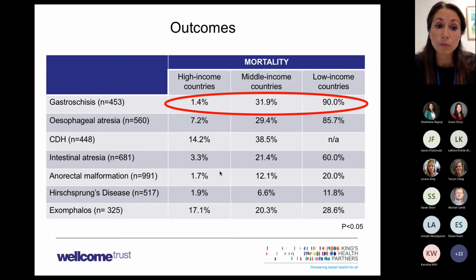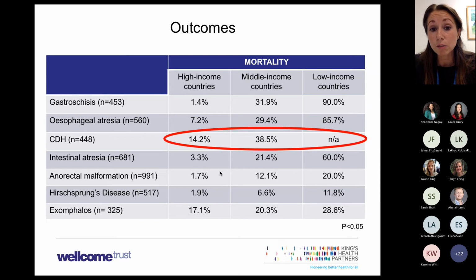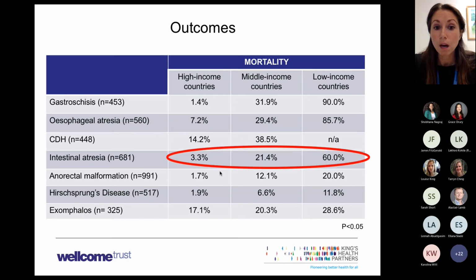Well, again, gastroschisis was the condition with the greatest disparity in mortality. So 1% mortality in high-income countries, 32% in middle-income countries, and 90% in low-income countries. That was followed by esophageal atresia with 7% in high-income countries versus 86% in low-income countries. Congenital diaphragmatic hernia was similar, but you can see that the cohort in low-income countries was actually missing. They just didn't present, and maybe they're dying in the community without a diagnosis. And then intestinal atresia, the fourth one down there.